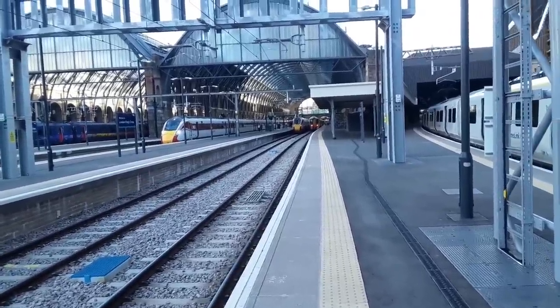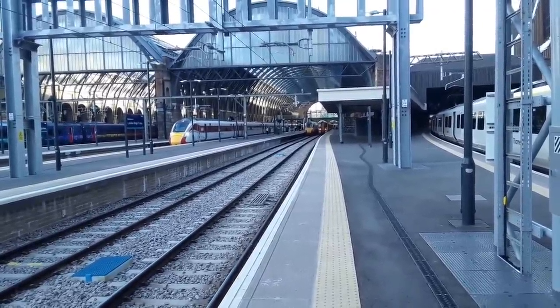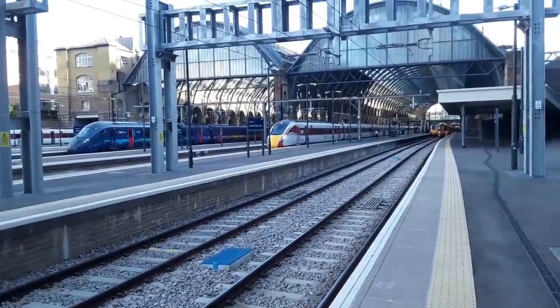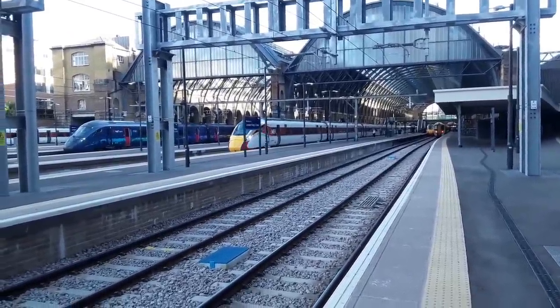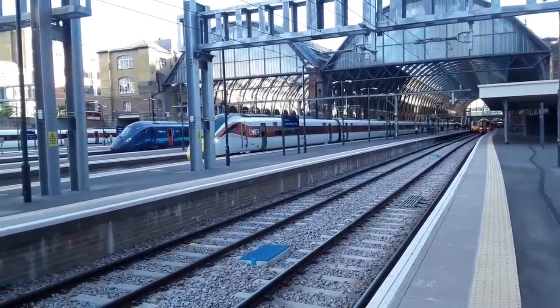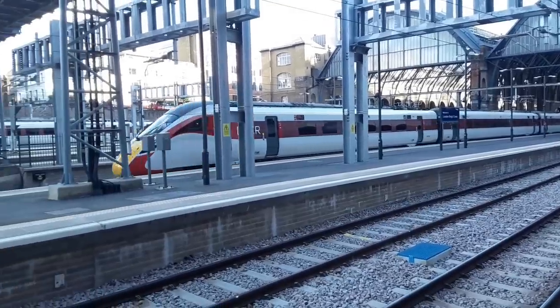Guards whistles are plenty. Okay, and now departing, whilst having, I presume, their family being waved off there, is 800-105 with the 1830 LNER service to Edinburgh Waverley.